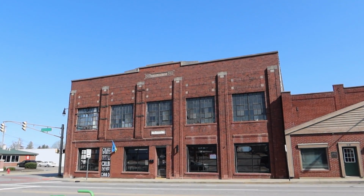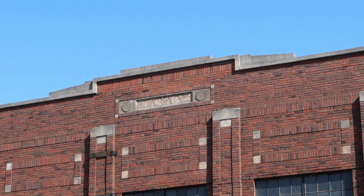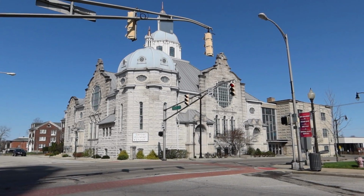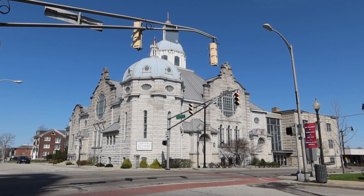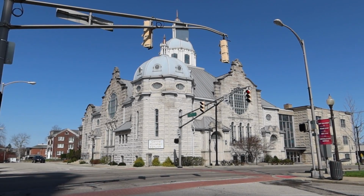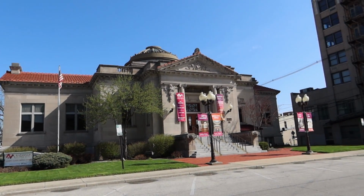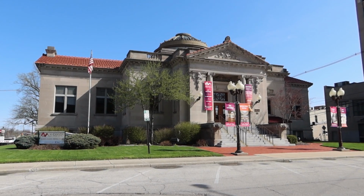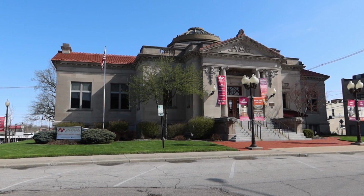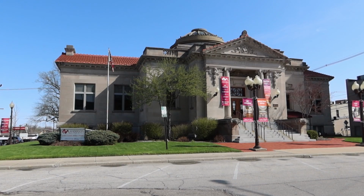Older building here. Says garage way up there. Right in front of us we have the Central Christian Church. Pretty impressive piece of architecture, if you ask me. And then right here to the right of it is the public library, the Anderson Museum of Art. I guess it might have been the public library at one time, maybe now it's the Museum of Art. But either way.